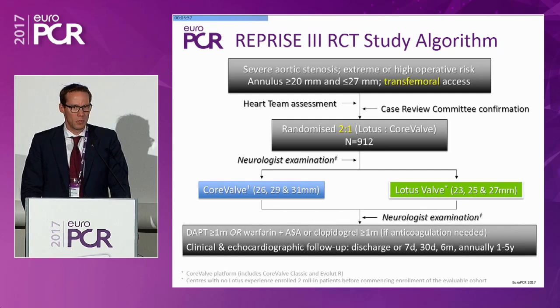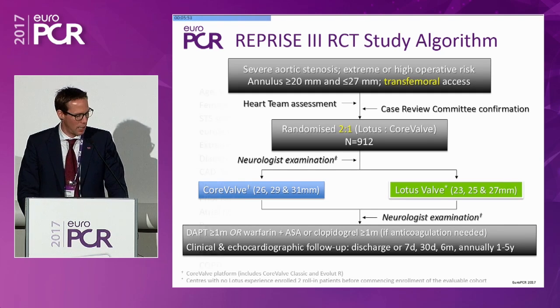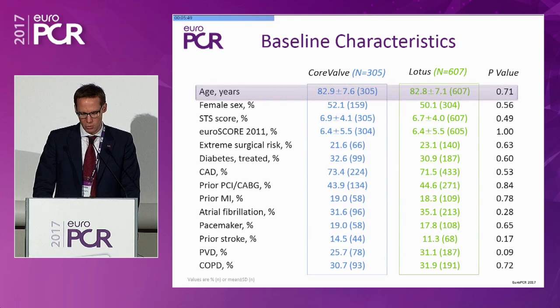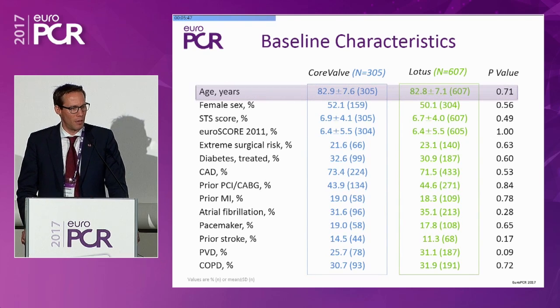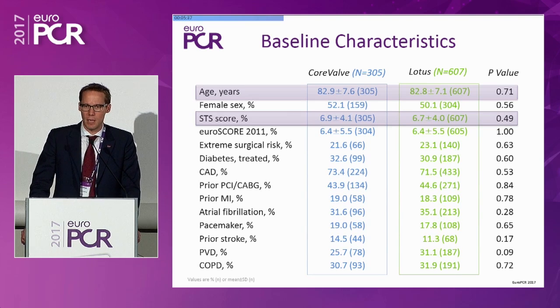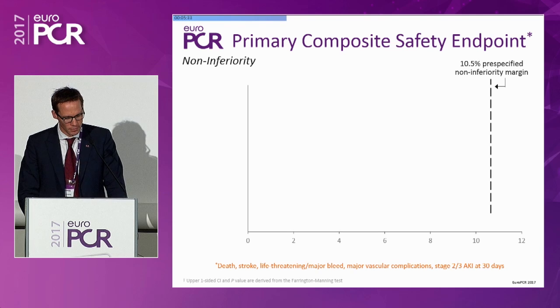All patients, of course, were seen pre- and post-procedure by a neurologist, and of course, the usual clinical and echocardiographic follow-up. Let's look at the trial population that was recruited. Again, typical of a high or extreme risk trial with a mean age of 83, an STS score of 6.9%, and more than 30% of patients had prior PCI or CABG, atrial fibrillation, or significant lung disease.